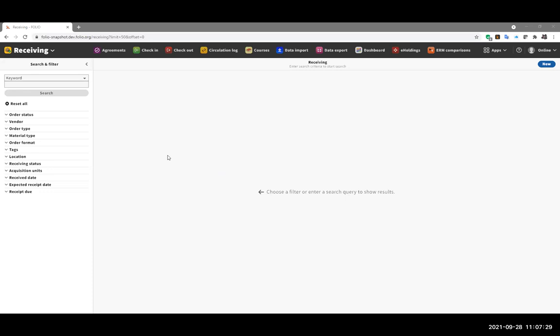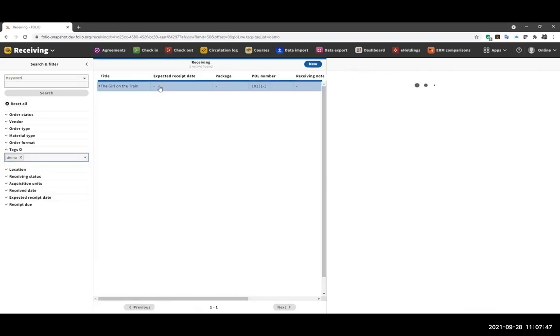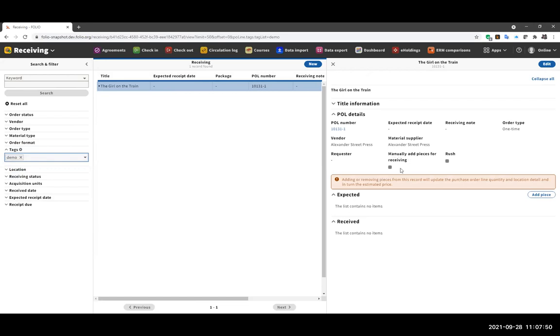So even if it was created automatically when opening orders. So now we're in receiving, let's find our title. And here we can see that "manually add pieces for receiving" in the PO line wasn't checked. So previously we couldn't do anything with pieces like add or remove them, but now it's possible. But one thing for the user, there's a warning panel with warning text. So if we add it, it's successfully saved.